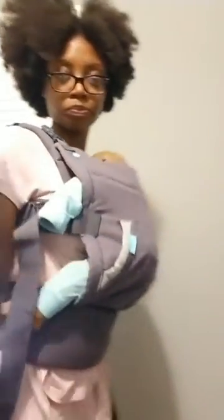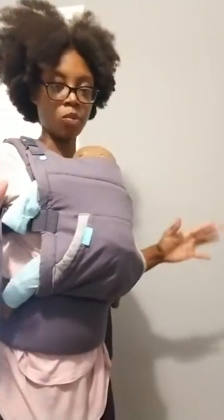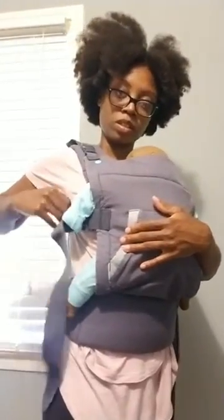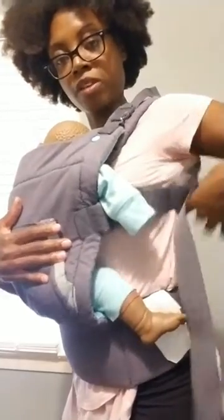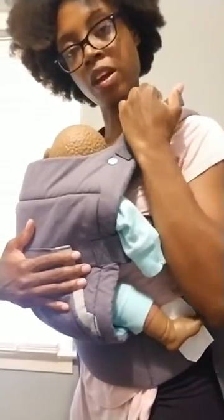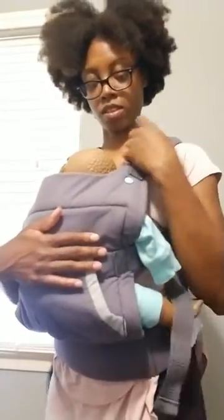So how do you breastfeed in this soft structure carrier? The same way we did with the ring sling and with the stretchy wrap. You're going to loosen. So I'm going to loosen here, and I'm going to loosen here. So with this, I just pull the tabs and it'll loosen. And as you can see, my hand is here on baby's back, making sure baby's not going anywhere. Loosen there, loosen here. And so now baby's scooting down.